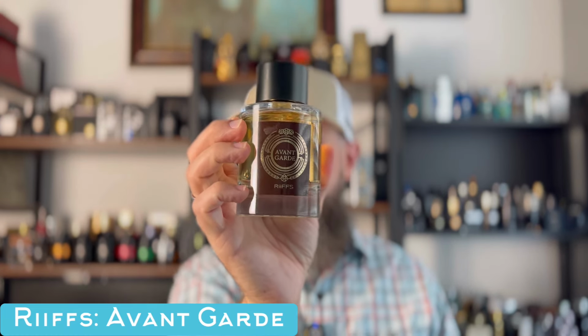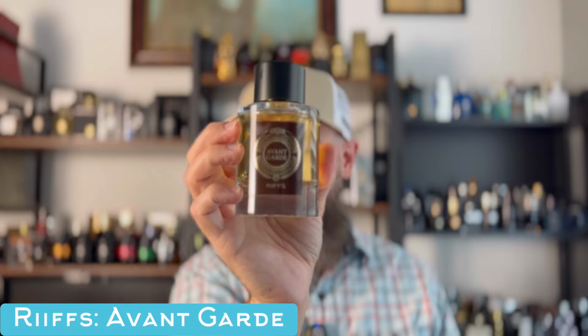Next up, if you like Prada L'Homme, that powdery cardamom, iris, kind of soapy, clean, fresh goodness that you get from Prada L'Homme, then pick up Riiffs Avant-Garde. It is very similar to Prada L'Homme.